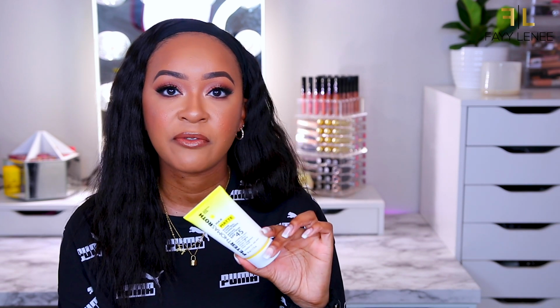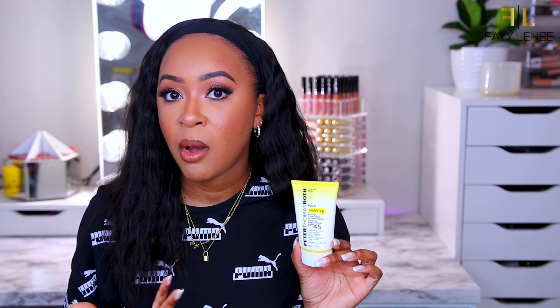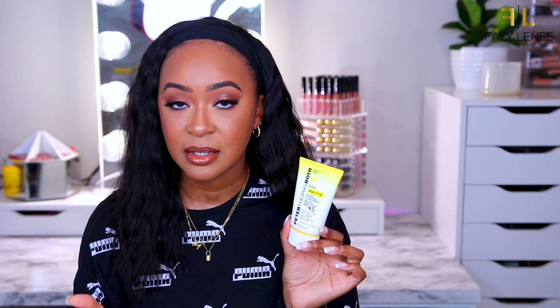This is one that I will reach for on the days where my skin is a little bit oily, or if I know I'm going to be out in the sun and I just need something that's going to help me to stay matte while still protecting my skin. I will reach for this one. And it does say on the back that it's a mattifying cream that has a powder dry, undetectable, shine-free finish that helps absorb excess oils.